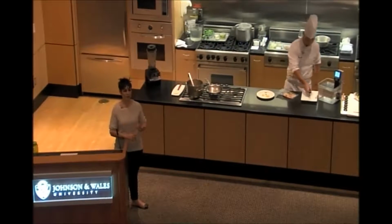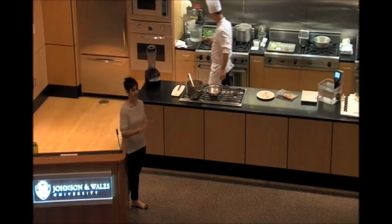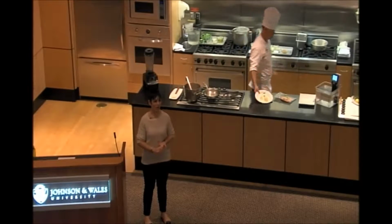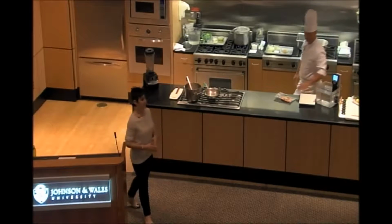So other fish that have omega-3s: sardines, herring, anchovies, trout. These are fish that are higher in omega-3s but lower in methyl mercury, which some people tend to be concerned about.